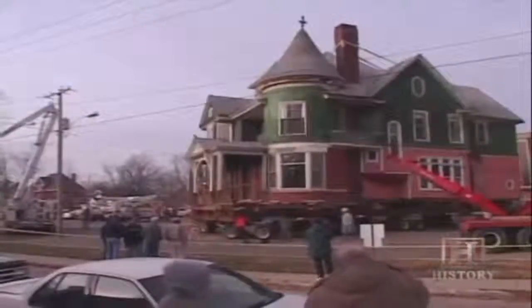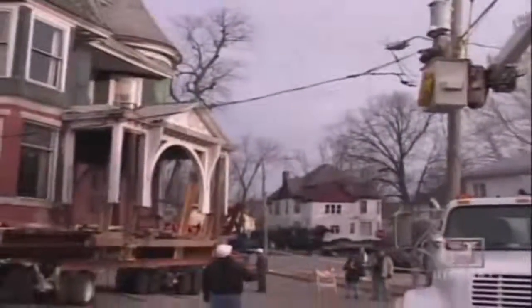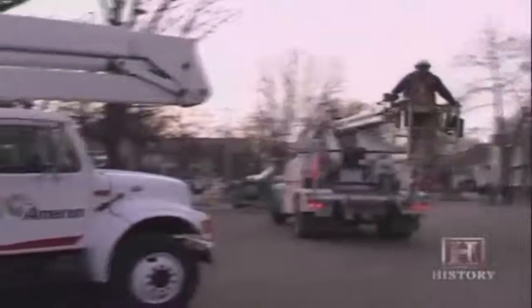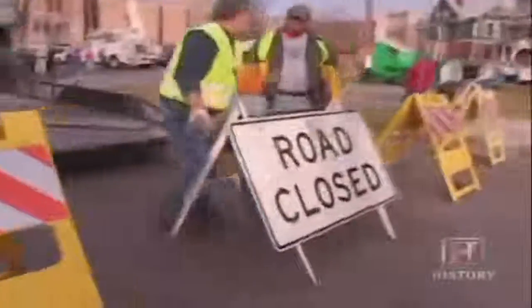That's incredible, really. Moving a house of this magnitude requires the combined coordination of the power, telephone, cable companies, public parks, and the local police. There's some excitement, and people love to see it. It's very unique, and we want to make sure the vehicles and people are safely at a distance.